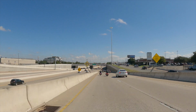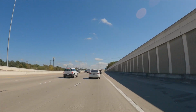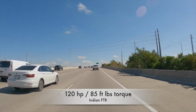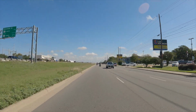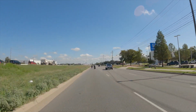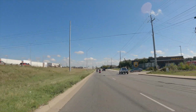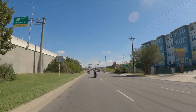Okay, this is a naked bike, so I'm getting full wind. That's not too bad. Got some get up and go. I'm doing 80 miles an hour approximately, and coming from a bike that has a fairing, it's a little bit lean forward on the wrist, but it's pretty comfortable.